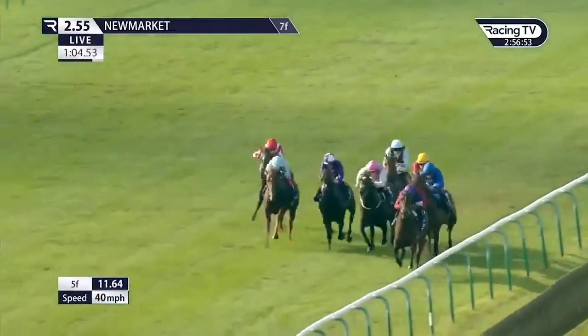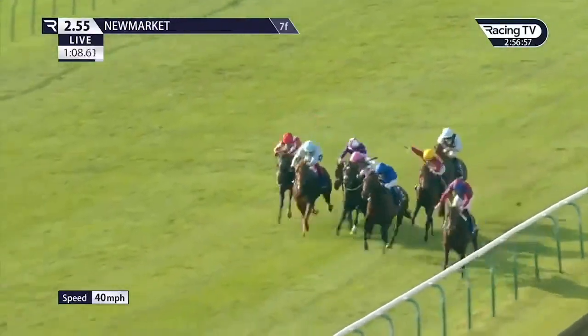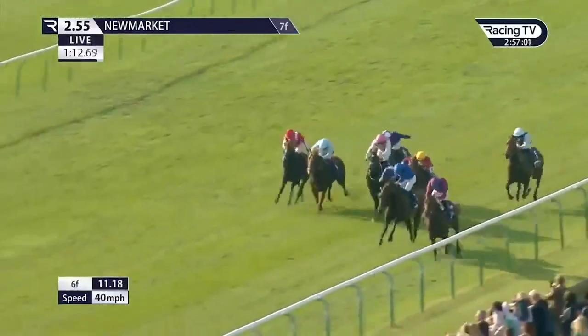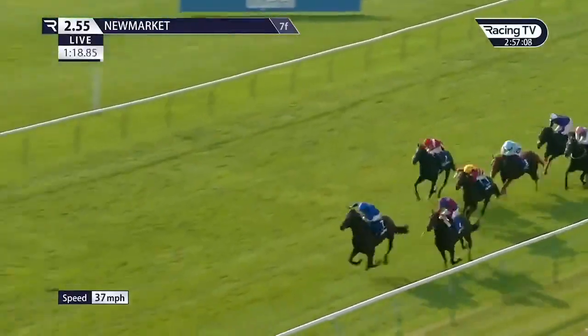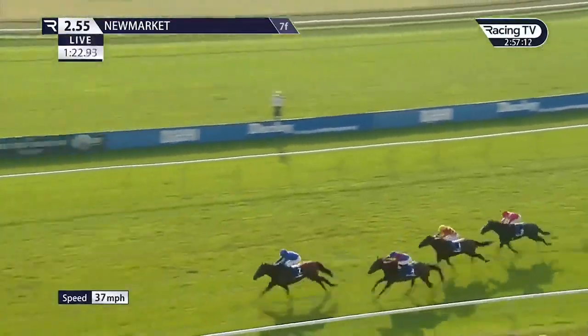They're heading down towards the dip now. Dubawi Legend in front. In pursuit is Native Trail. Moved after him now. Straight Answer behind these. Yellow cap of Bayside Boy is running on, but it is Dubawi Legend and James Doyle in front. Here comes Native Trail to pounce late on and go through to win. Native Trail, 4 in a row with William Buick, wins.